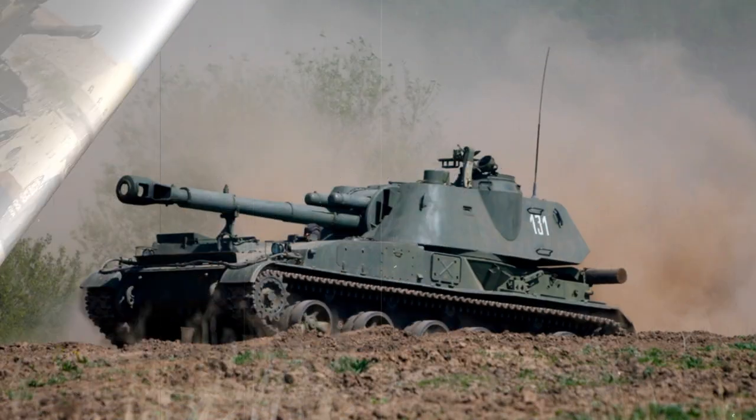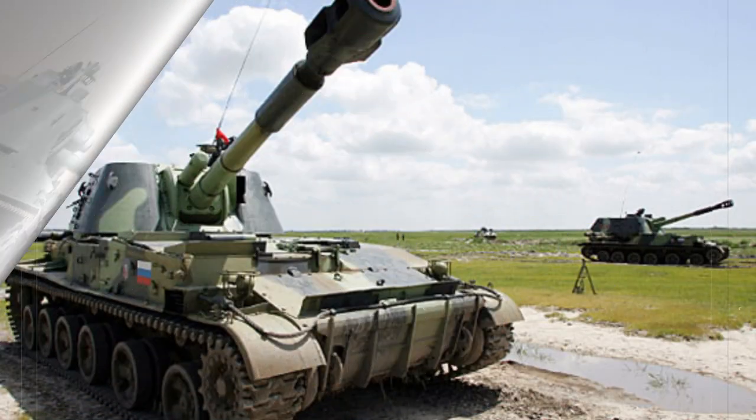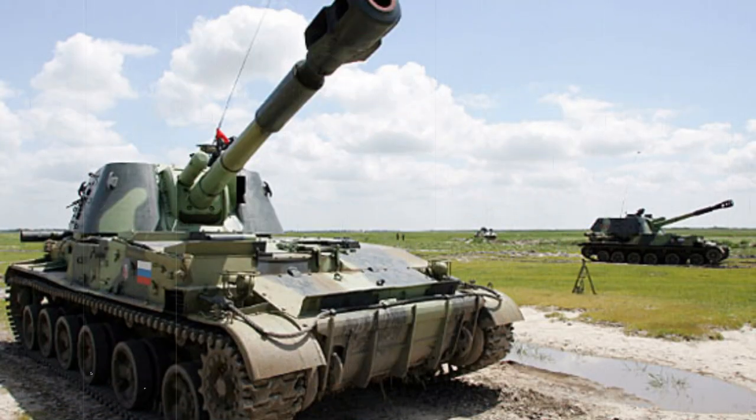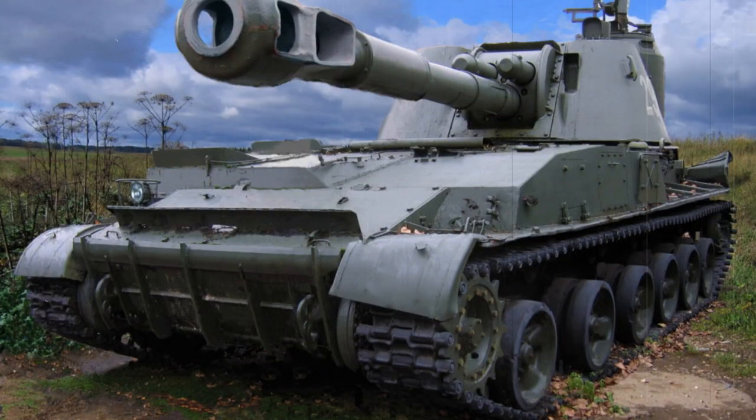Secondary armament, optional, included a remote-controlled 7.62mm PKT machine gun, to which 1,500 7.62mm rounds were carried. The 2S3 is typically fielded with a crew of 6 made up of the driver, vehicle commander, gunner, loader, and a pair of ammunition handlers, though some versions are seen with a crew of 4. Armor protection ranges from 15mm to 30mm, the thickest sections along the front of the hull and turret.